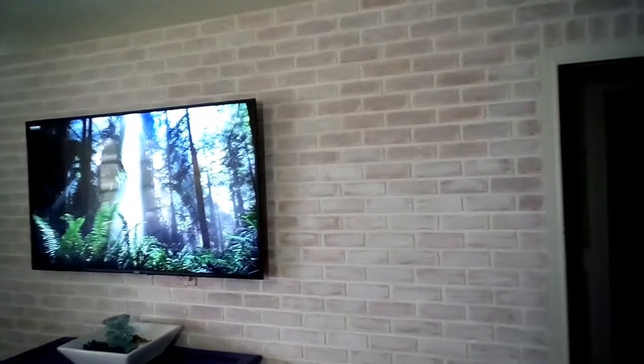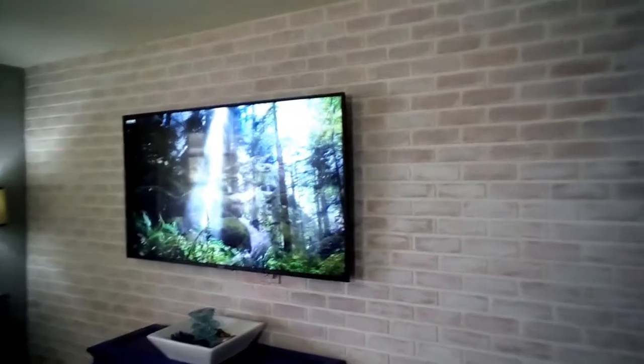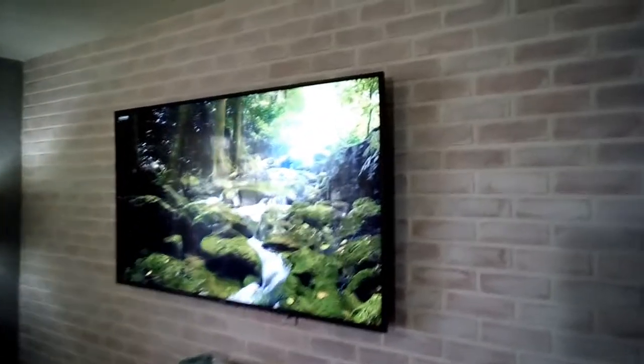All right, guys, there it is. It looks so, so pretty. Doesn't it look good, guys? Let me take you closer. I think now it looks great. I like the look of the brick, but yet subtle. It's not too bright, too red, but just the texture that I wanted when you walk into the room. It looks so, so pretty, and I'm very pleased with it, guys. So, so cute.